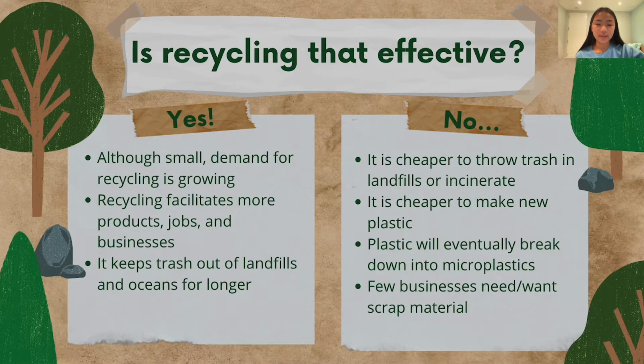Let's learn about some of the effects of recycling. Recycling facilities contribute to our economy by creating jobs and businesses. They also contribute to our environment by keeping trash out of landfills. However, recycling is expensive, and it is cheaper to create and throw away new items. Scrap metal is typically not in demand, and plastics eventually become microplastics, which end up polluting the environment.